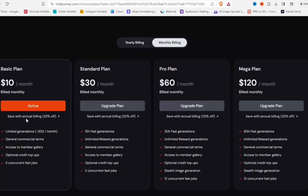When it comes to Midjourney, it's $10 a month, and for that you get roughly 200 image generations. I think it's a lot more. I would say it's more like 250 till 300, but this is what you get for $10 a month. If you want unlimited generations with Midjourney, you need a $30 a month plan. You still have limited fast hours, 15 limited fast hours, but you have unlimited relaxed generations. But I would say for most people, the $10 a month plan is probably enough.